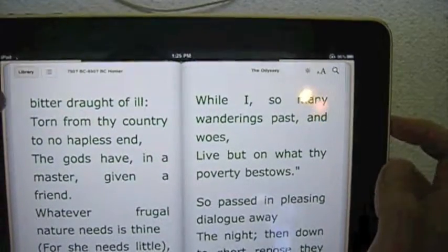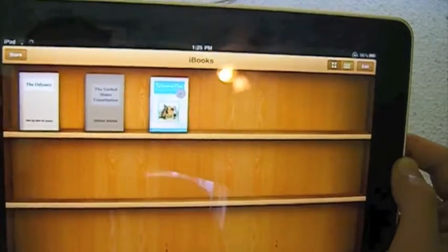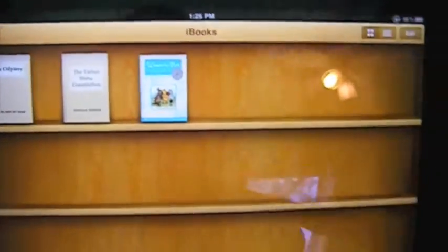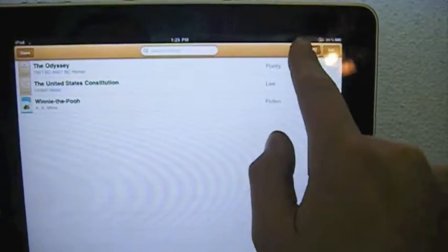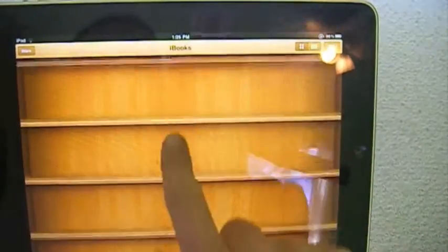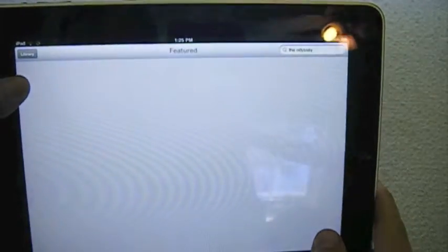Over here you have the library, which takes you to your library of books. It comes free with Winnie the Pooh. I'm pretty sure you just download it. Over here you can change how you view them in your library. You can use this to search, or you can use the nice bookshelf. Support for PDFs is coming to iBooks soon.